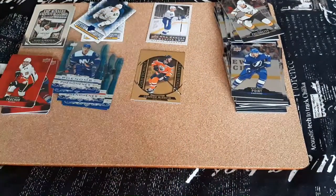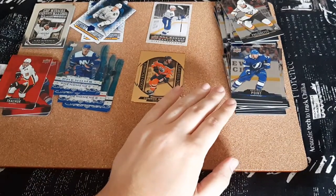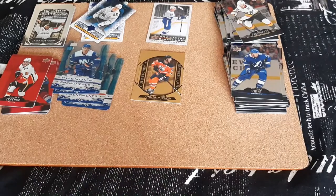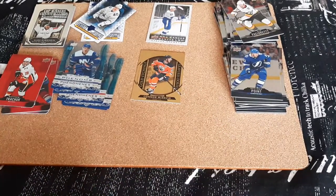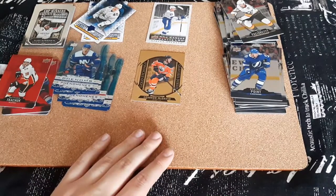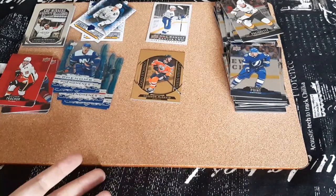So comment down below what you guys think of the Tim Hortons cards this year. I did get some doubles. I did get a couple triples, I think, which hopefully I'll be trading. I don't think I'm going to go for the complete set. I don't have enough funds this year to do that. But 25 packs down, I think I'm going to do another 25 if I get enough and they don't sell out by the time I get another 25 packs.